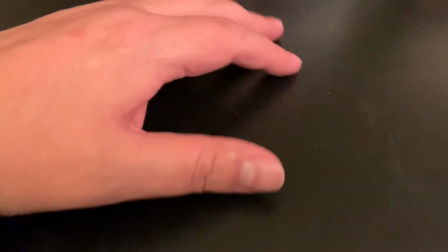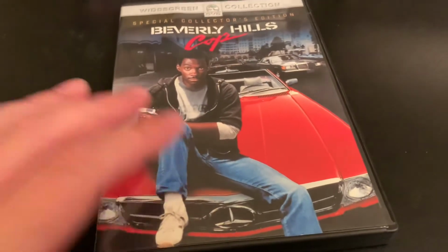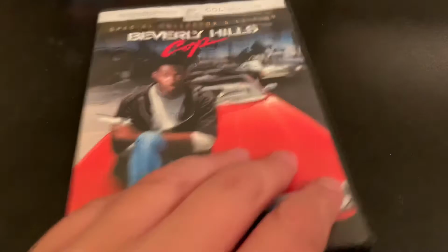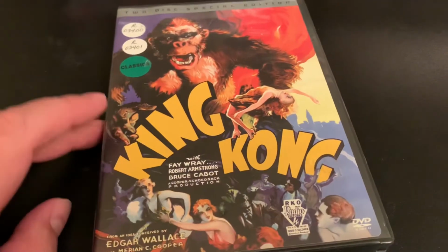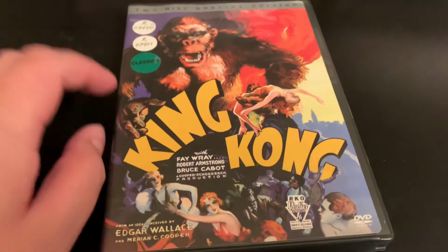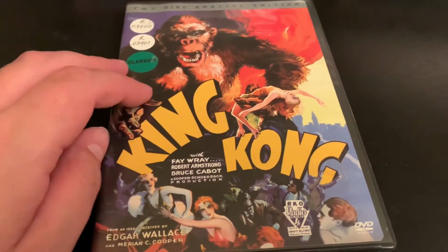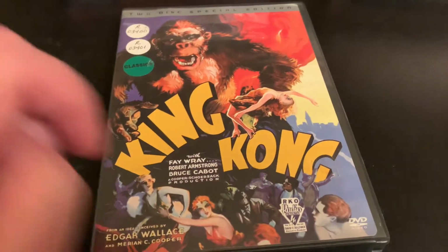Went to a local video store, got some store credit, which I used to get these DVDs. The most well-known one, Beverly Hills Cop, just a VHS upgrade. Another VHS upgrade, but I'm keeping the VHS because it's the one with the button you can press to make King Kong growl, even though it no longer does. 2-disc set of King Kong.